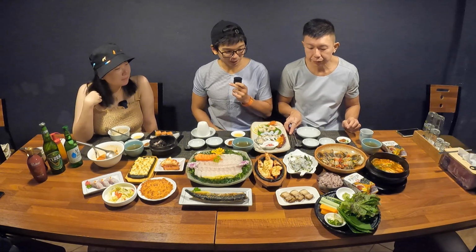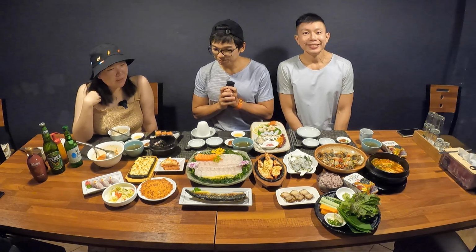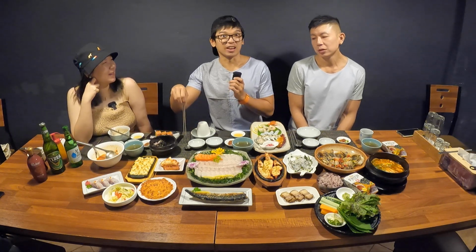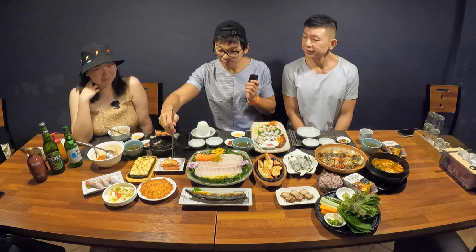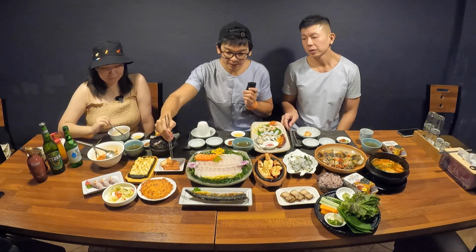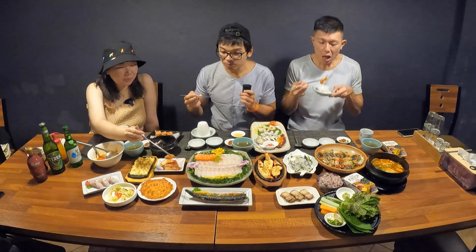Okay, so which one do you suggest we try next? You guys can start with the sashimi. Or why not try the kimchi first? Since it's the homemade kimchi. Homemade? Yeah. So I'm going to give one slice for you. Because I can see from the color, it's a little bit slightly different. Slightly different, right? Yep.